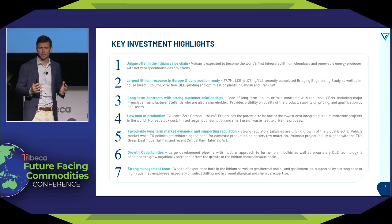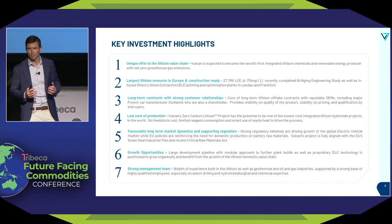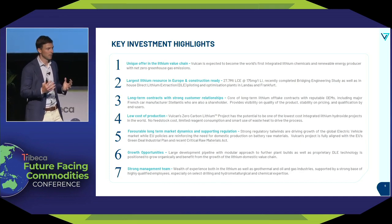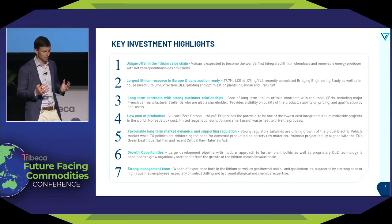We've got very strong tailwinds behind us in Europe. So Europe is really pushing, like other jurisdictions we just heard about in North America, to secure some measure of supply chain independence for critical raw materials. And this is really giving us a strong regulatory tailwind.